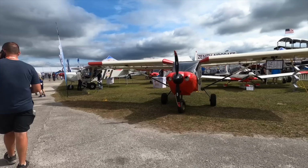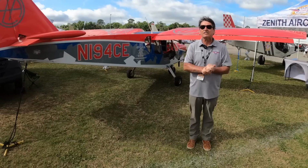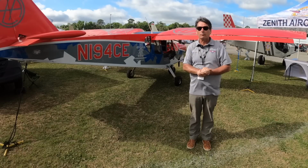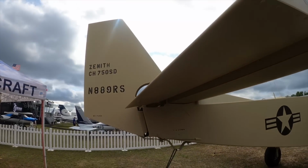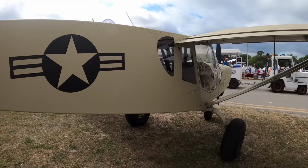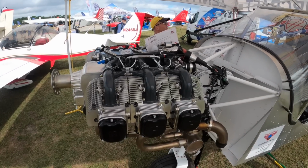We have a good grouping of Zeniths here at the Zenith booth. For the first time in quite a few years, we only flew one airplane down from the Zenith factory in Missouri, but we have a full group of airplanes here. This year we decided to focus more on customer-built airplanes, because at the end of the day, it's easy for a factory to build an airplane, but to see customer-built airplanes. So we brought that focus not only on the airframe side, but on the engine side, different engines and so forth.